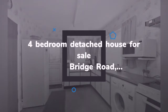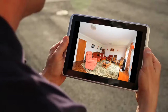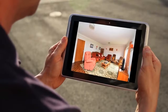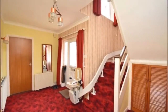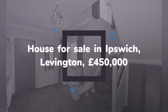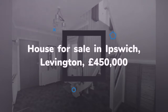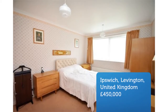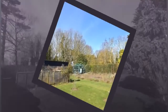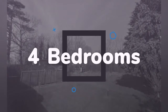Key features: popular village location, occupying a generous plot, 120 feet rear garden, double garage parking, large lounge/diner, study, four bedrooms, double glazing, offering plenty of scope for improvement. Full description: tenure, freehold, general information.